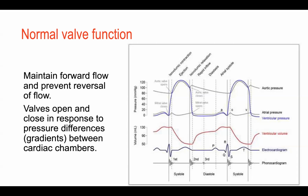And it's important to remember that integral valves, meaning no problem with the annulus, cusp, or commissure, open and close in response to pressure differences. So the LV pressure has to go up to open the aortic valve. The aortic pressure has to go up to close the aortic valve. Ventricular pressure must go up to open the aortic valve. That's the only one we're talking about here. And aortic pressure has to go up to close the valve.